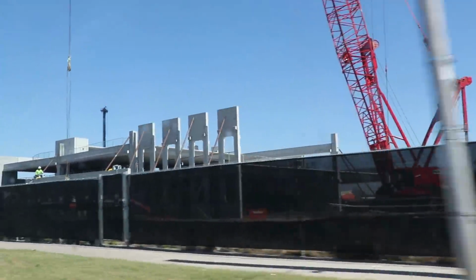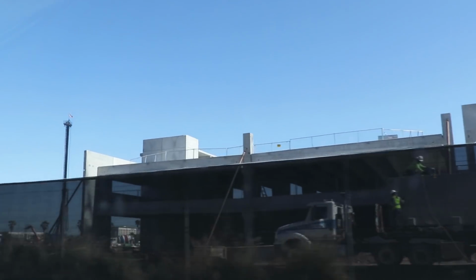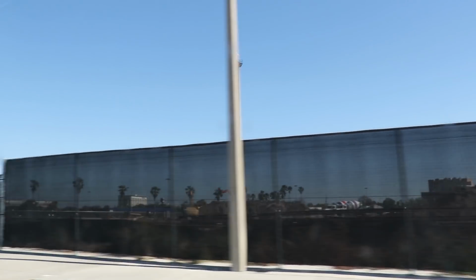So this is the unnamed Universal Hotel, or at least some construction. I think this is a parking lot, though. It looks like a parking garage. But regardless, I feel like Jake Gyllenhaal in the movie Nightcrawler right now.